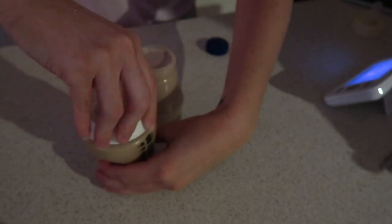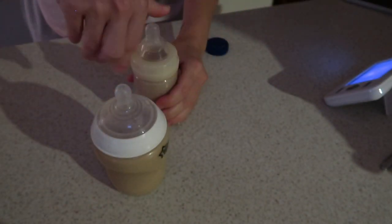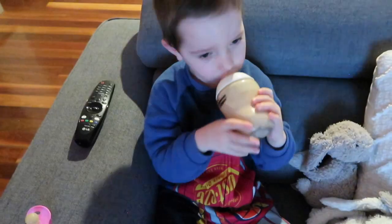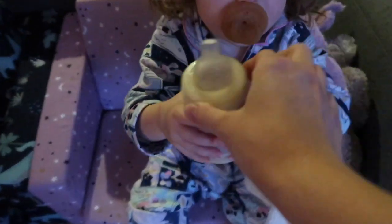To start the mornings off, every morning my kids have a Milo. I don't know if it's an Australian tradition or a family tradition, but my kids have always just had a warm Milo to get the mornings going. Even when I was breastfeeding them, they still liked to have their Milo bottles, so it's something we'll continue to do until they are ready to stop.